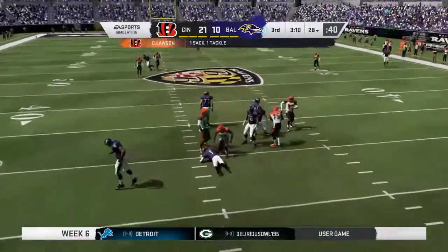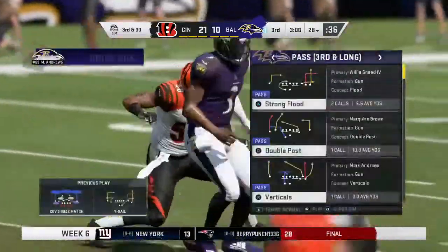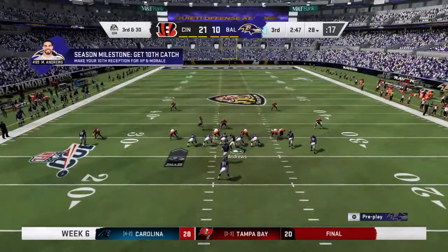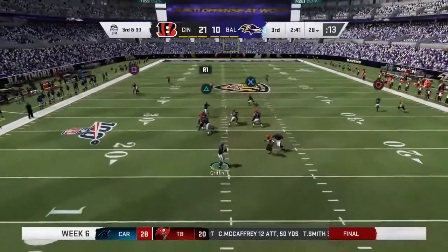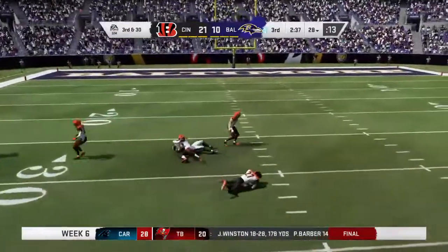Nowhere to escape, and he goes down. Carl Lawson with a little how do you do as he gets in there for the sack. So one quick, easy analysis about why they've struggled so far. They keep putting themselves in third and long situations. They just took another sack right there. And the offensive film session tomorrow may be a little longer than it normally is. Not a lot of positive grades will be handed out thus far.